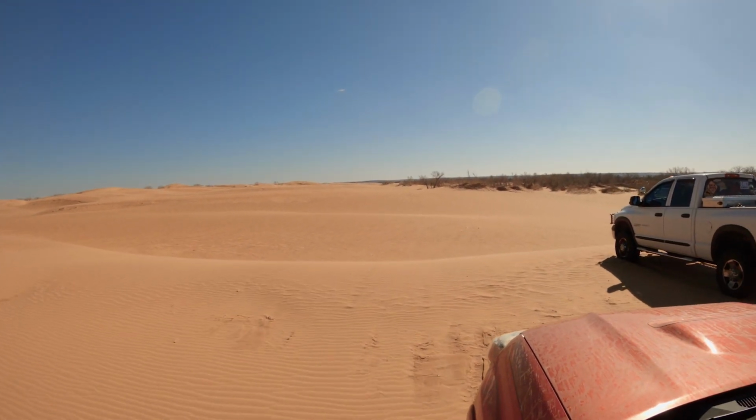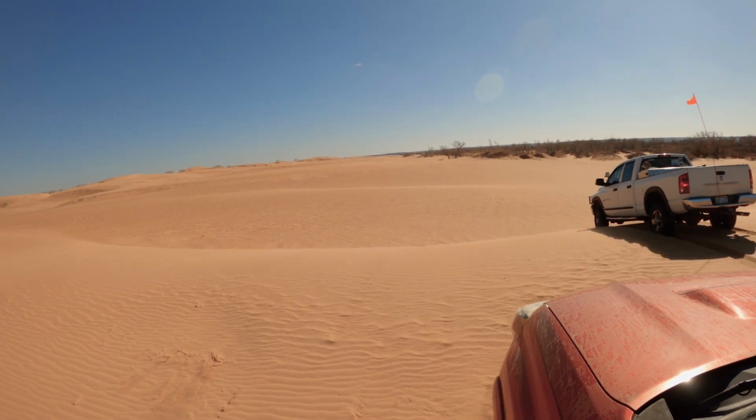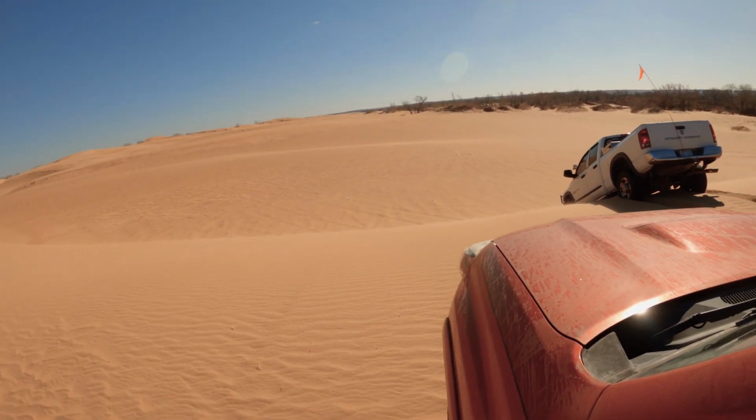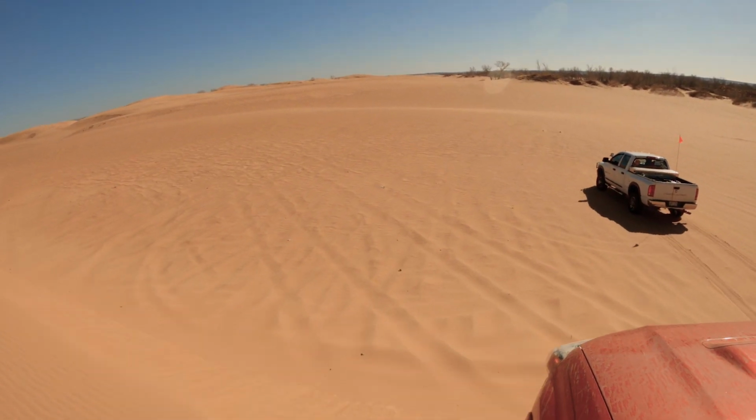It's always crazy, the camera never does these things justice, but this is a pretty steep drop off, as you're about to see with the breakover angle and the Power Wagon here. Whenever you get to the edge too, the sand is real soft and will just kind of fall away.